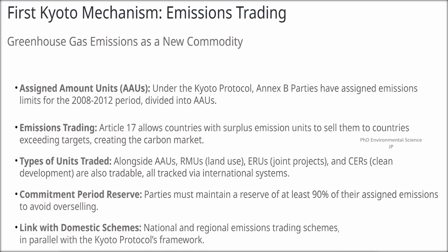Commitment Period Reserve. To prevent countries from overselling their units and then failing to meet their own emission targets, each country must maintain a reserve of ERUs, CERs, AAUs, and RMUs in their national registry. This reserve must be at least 90% of the country's assigned amount or 100% of 5 times its most recent emission inventory, whichever is smaller.